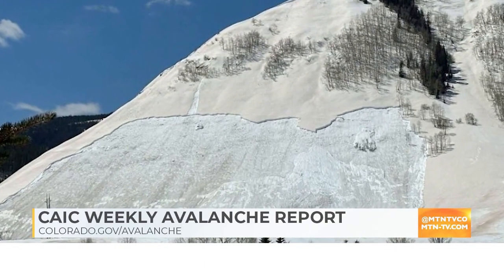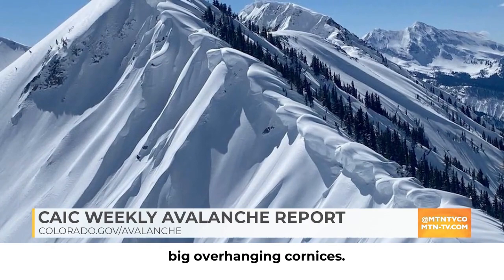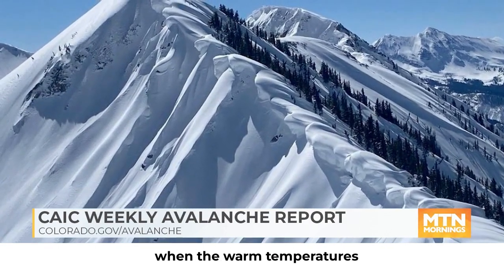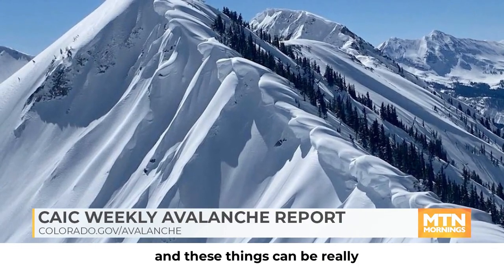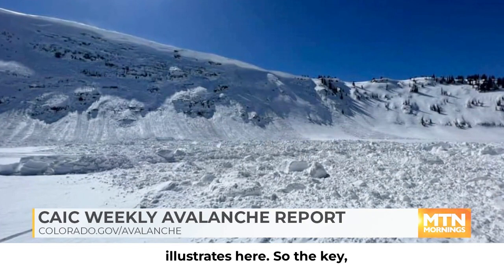The last thing we want to worry about are all these really big overhanging cornices. They become easier to break, and it's easier for them to fail when the warm temperatures return. And these things can be really destructive, as this image illustrates here.